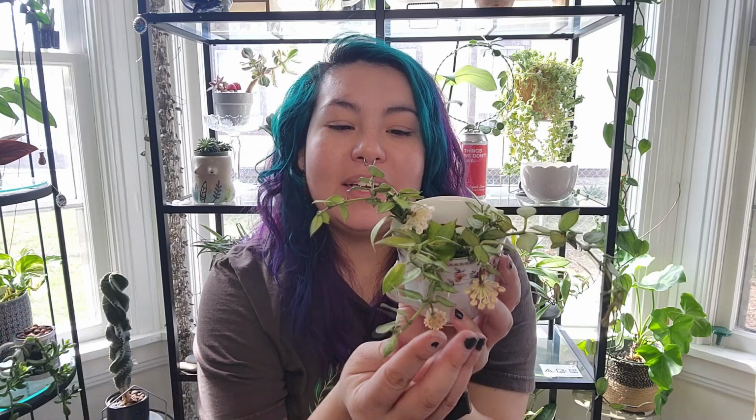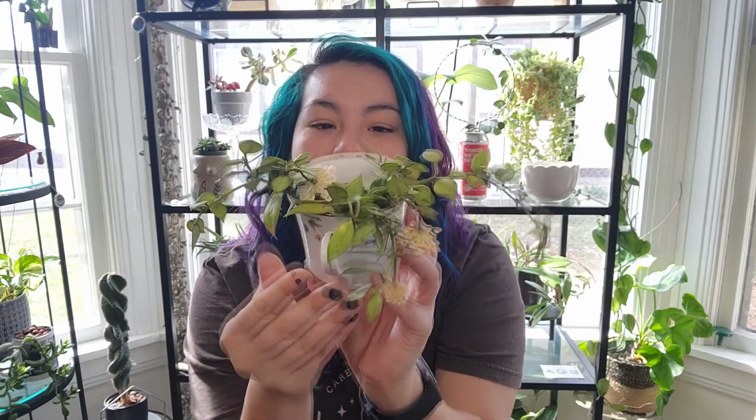time I could not. And it's just a really cute plant, and it's happy. And it's easy because this is in soil and it's in a tiny pot, so it does dry out quite a bit, but it just forgives me every time for not watering it as much as I should. And I love that it's in a cute little teapot that I thrifted.